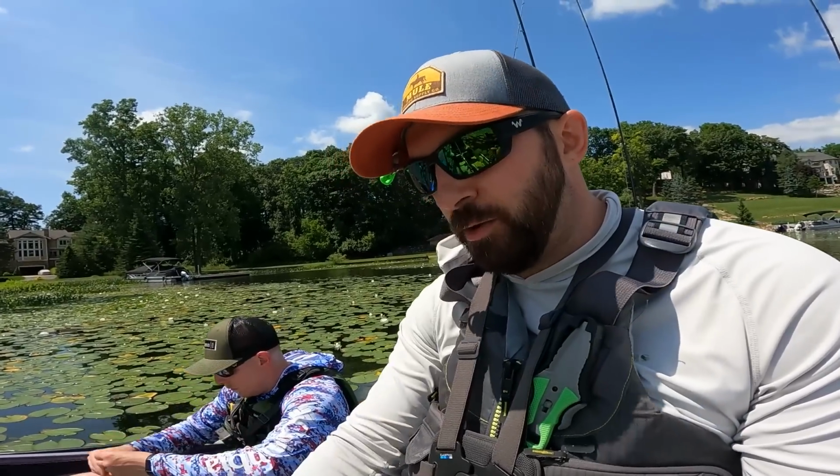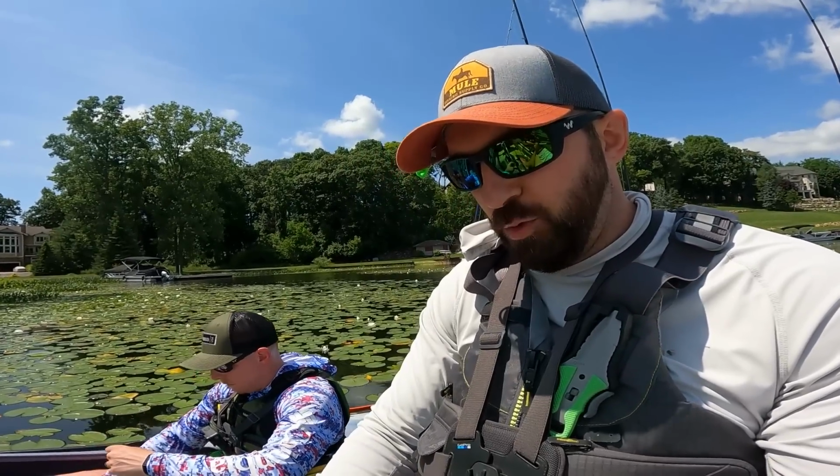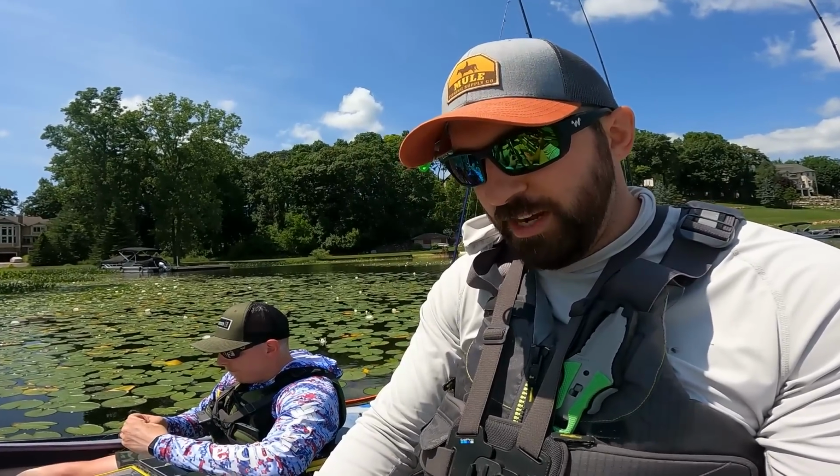Really, really cool. Prop baits in general, not cheap. So our cheap category was actually around 12, 13 bucks, and that's our River2Sea, which we're going to look at in a second.